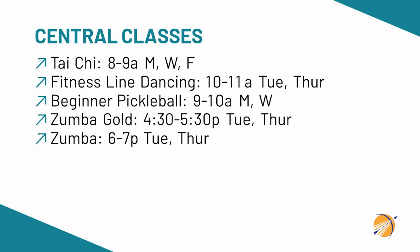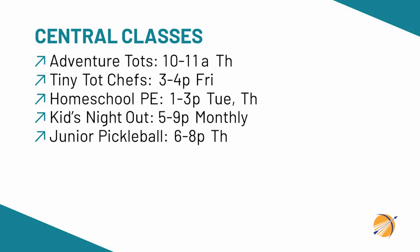Some of the programs that we offer, Tai Chi, that takes place on Monday, Wednesday, and Friday. And then we also have Zumba classes. Those take place in the evenings. Adventure Tots, that's for kids. That takes place on Thursdays in the month from 10 to 11. Tiny Tot Chefs is also a class that we do, as well as we'll be getting a junior pickleball program starting up in either the month of April or May.